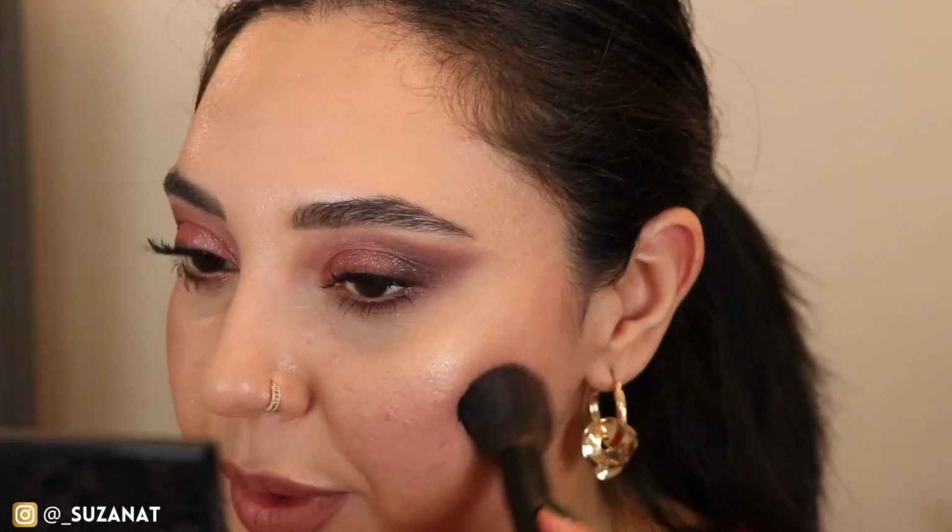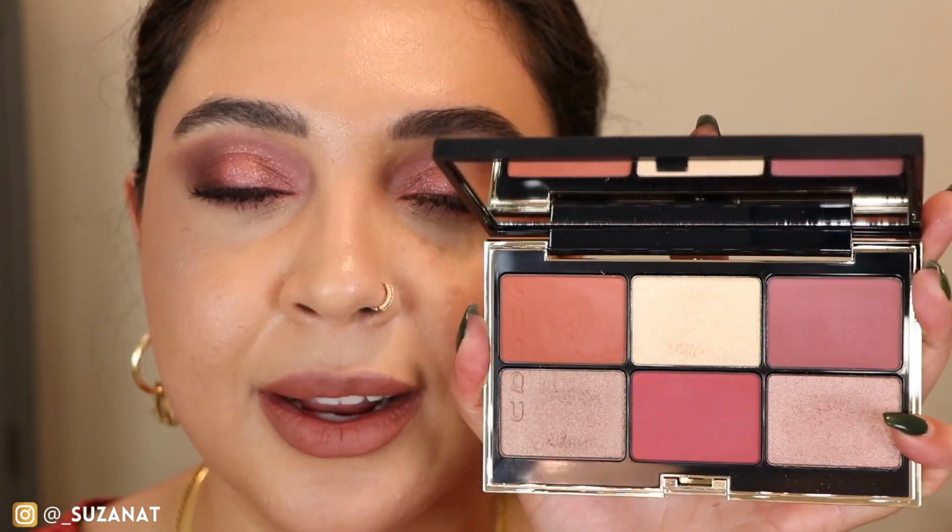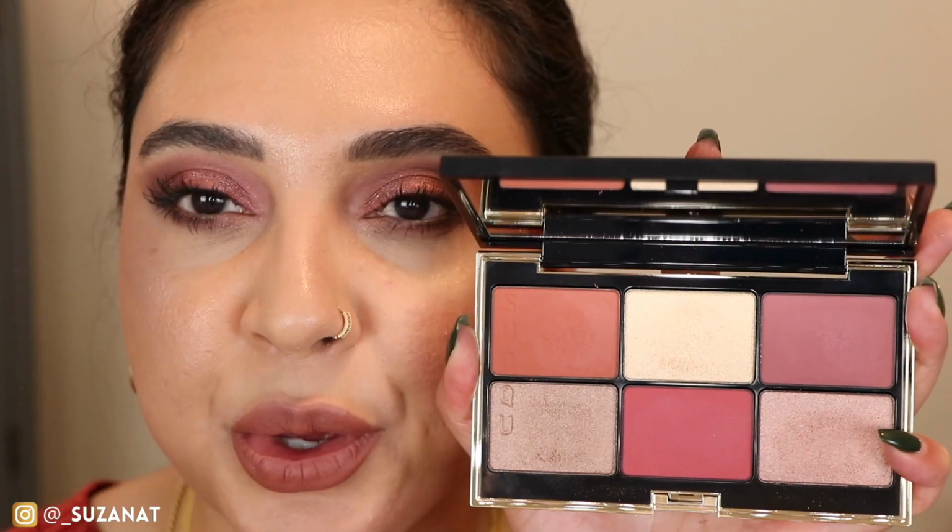And these are buildable, so if you have a lighter skin tone, go in with a lighter hand, a really fluffy brush, so that you're only applying a little at a time. And then if you have a darker complexion, you can build up until it suits your needs. So that's something too that I want to give credit on these palettes for, and I guess I pretty much already said it. You can make them work for yourself. You'll just have to figure out how to make it work best for you.